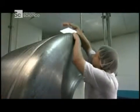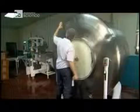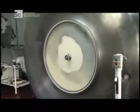Every 5 minutes, a worker stops the churner and regulates the air vent on top. When there's no more air escaping, he closes the valve and restarts the machine. After 30 minutes of churning, the fat molecules in the buttercream are creamy clumps, known as popcorn butter.